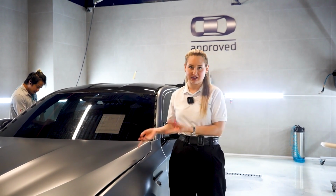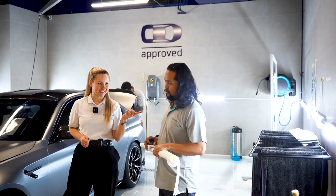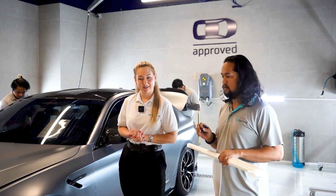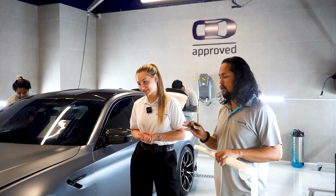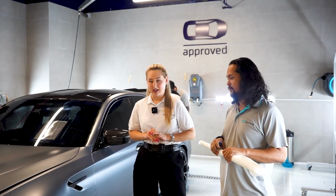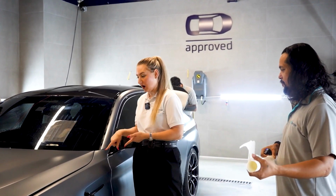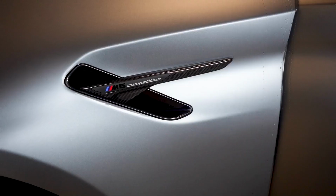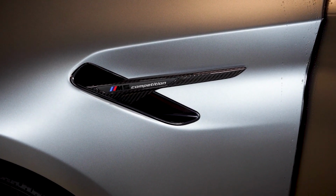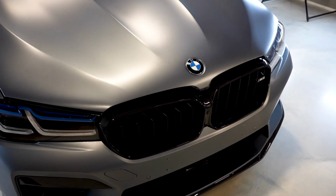And now we're doing paint protection film on it. Why are we doing paint protection film on this car, Paul? This one is to protect the paint from stone chips, and it will also look more beautiful. Although we've actually done a lot of paint protection film on this car already, you might see some edges aren't sealed and trimmed yet. This car actually has satin paint, so this is satin paint with a paint protection film, which is also a satin finish on top.